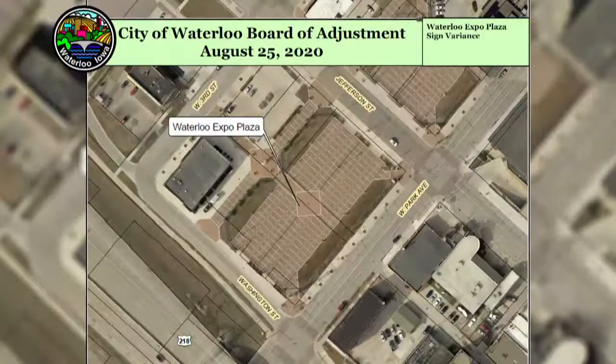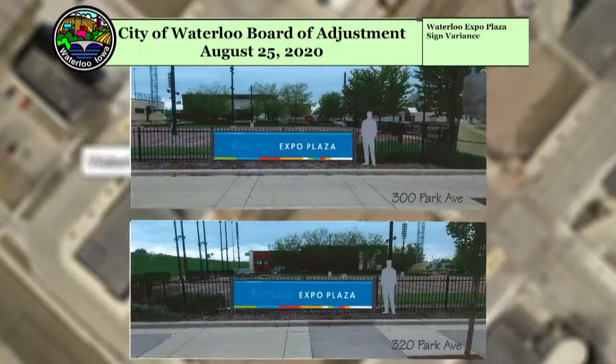Number one, the request would not appear to have a negative impact on the area. Number two, the additional square footage of signage is needed to promote Waterloo Expo Plaza events. And number three, this request is unique due to the fact that most of the existing signage is used for directional purposes and not advertising purposes.